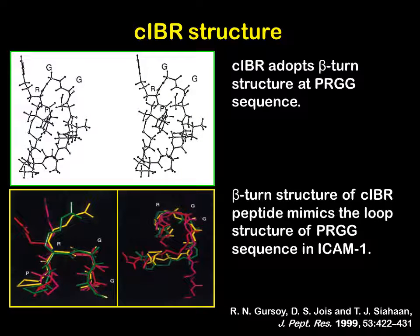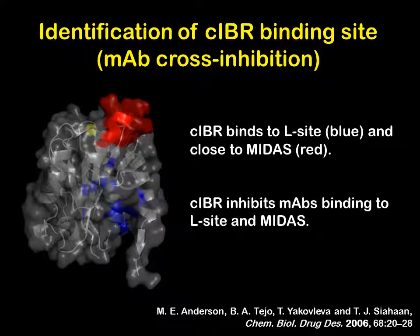The structure of CIBR is known to adopt a beta turn structure at the PRGG sequence, proline, arginine, glycine, glycine. The structure was known in 1999, but how this peptide binds to LFA1 was unknown at that time. When I came to Xian's group in 2005, we worked to study how this peptide interacts with the LFA1 molecule.